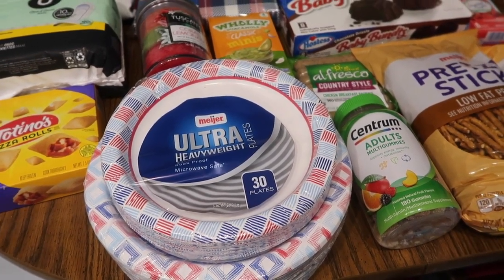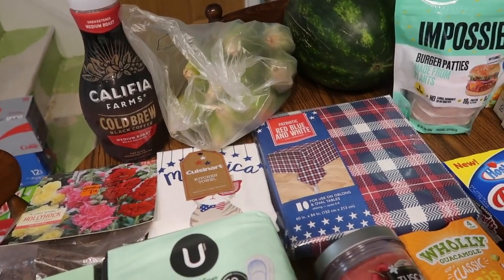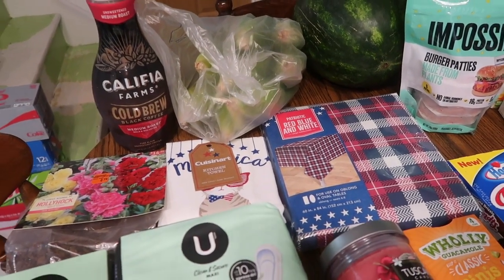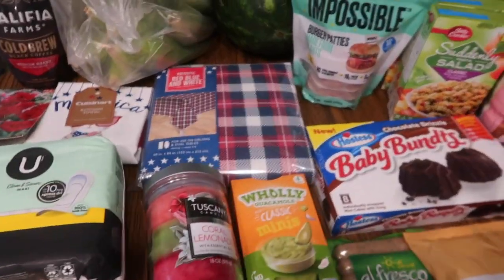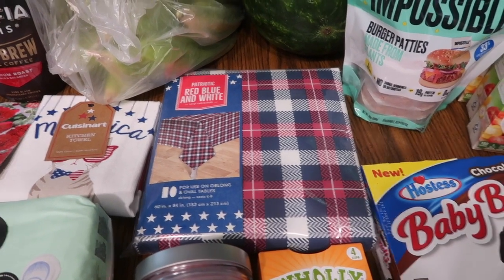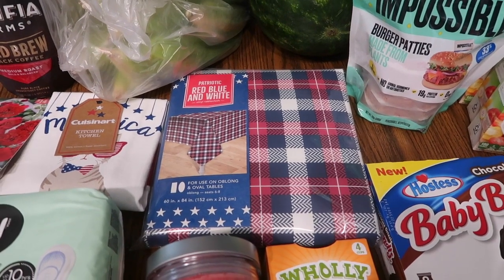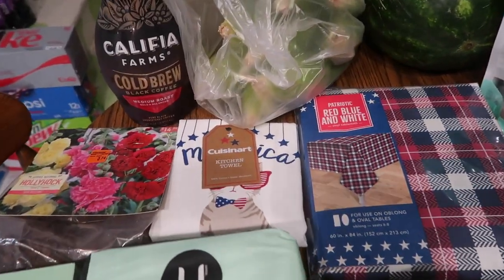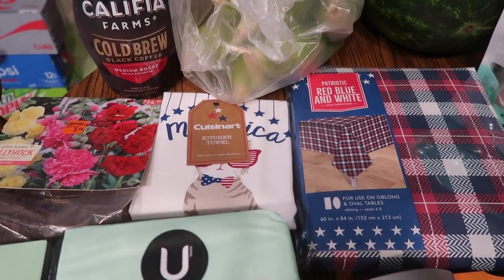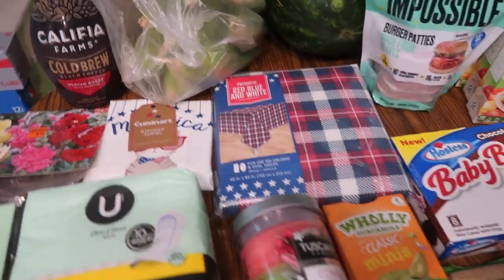So we picked up those, and then also they had the cold brew coffee that was on sale for $4.49, and I had a $1 off M-Perks coupon, making it $3.49. And then they also had these really cute vinyl tablecloths on sale. They're normally like $10. They are on sale for $4.89, and there was a $1 off M-Perks coupon, making them $3.89. Similar deal with the Cuisinart kitchen towels as well. We got a cute little one with a cat on there. It was $3.99. There was a $1 off M-Perks coupon, making them $2.99. So that was a good deal.